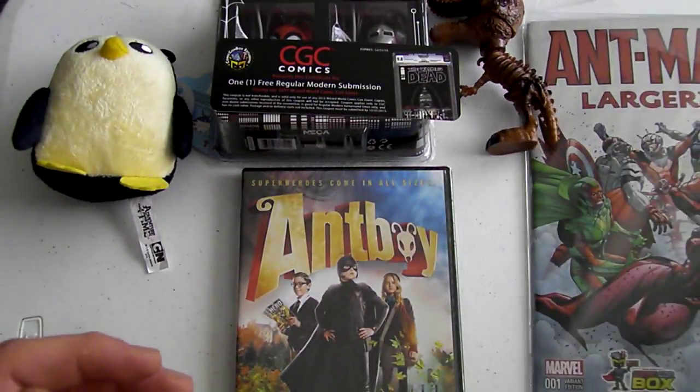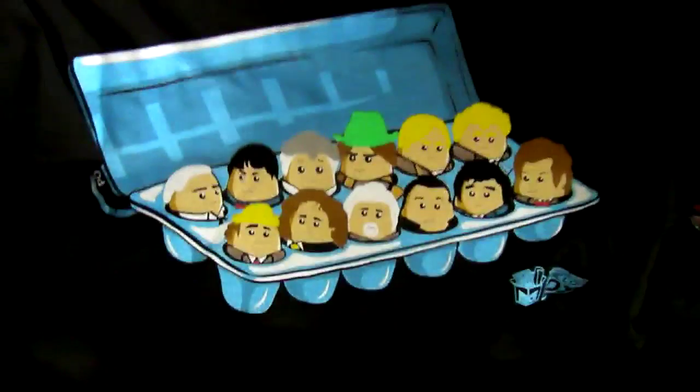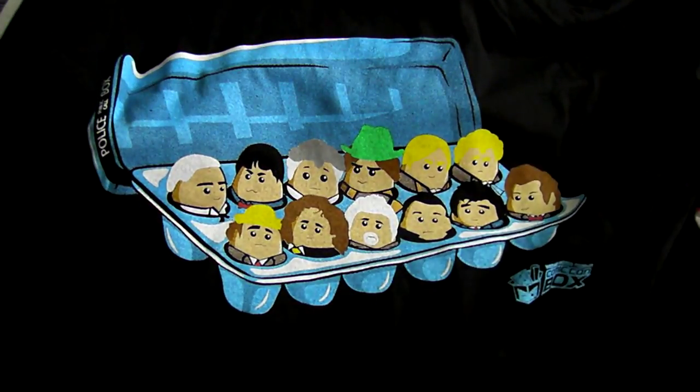So they've kind of redeemed themselves with the comic and stuff like that, but let's see what the shirt is, and then once I know what the shirt is, it might redeem the box completely, but I'm not too sure. Oh no, it did. It did. Alright guys, the shirt this month is Doctor Who themed. It's a dozen doctors. I actually really like that shirt a lot.